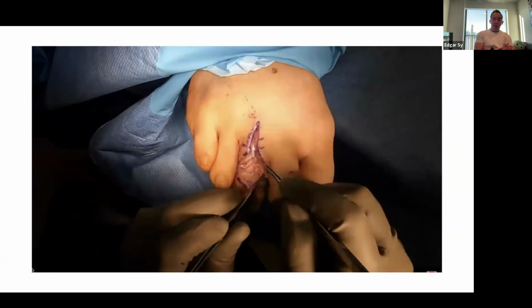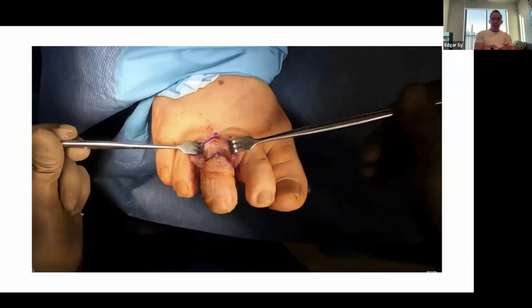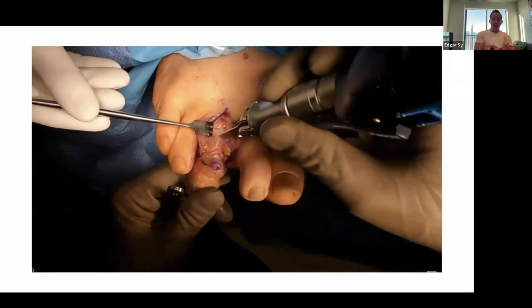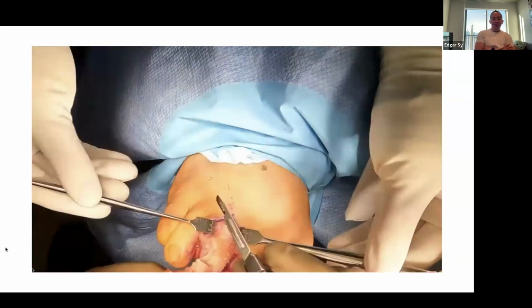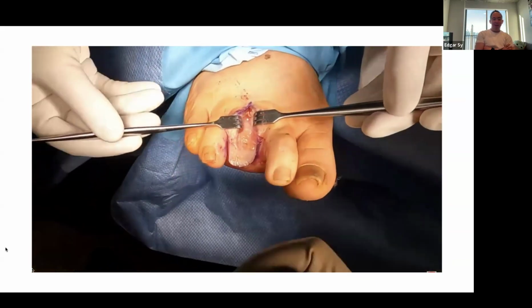This surgeon actually opts for a saw. Spoiler alert, which I think is a little bit barbaric. I do think that you can just use your blade and find the joint. But it is pretty quick as you can see here. But it's a little bit savage, as what the kids would say, in my opinion as well.